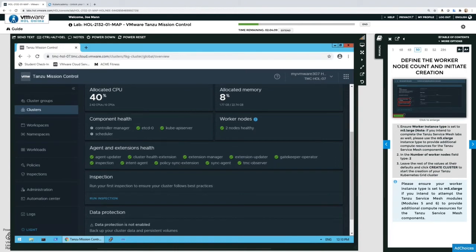Things like the policy sync extension is how we gain access to the cluster. The gatekeeper operator, that's how we do security policy with OPA. The extension manager is the agent that runs on the cluster that manages all of the extensions to ensure they're all healthy. We have an inspection agent that handles inspections. These are all the management components of TMC that are running locally on your Kubernetes cluster.